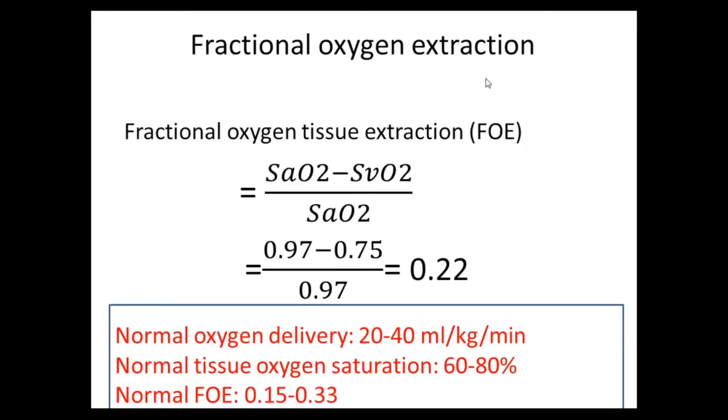And then fractional oxygen extraction. That's also an easy equation. Once we have a NIRS machine, you can calculate how much is consumed by the tissues out of the arterial saturation. So the equation is arterial saturation minus the mixed venous saturation, if you have it invasively, or the number reflected on the NIRS machine, divided by the arterial saturation. You will get the fractional oxygen extraction as a fraction of 1. The normal is between 0.15 and 0.33. That's in the literature.